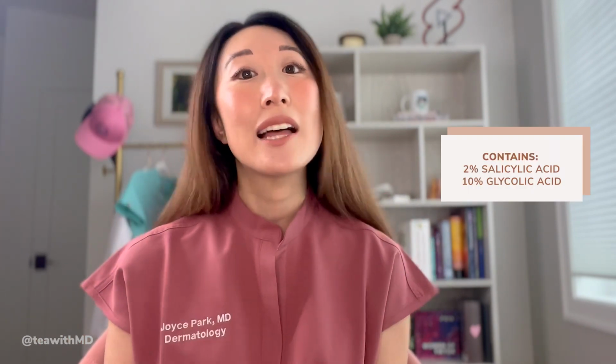Next part of her PM routine, Margot washes her face again with the Lancer cleanser. Next, after cleansing, she uses her Peter Thomas Roth Goodbye Acne Max Complexion Correction pads. This is a combination of acids, 2% salicylic acid, which is a beta hydroxy acid, and 10% glycolic acid, which is an alpha hydroxy acid. It also comes with aloe and allantoin, which helps to calm irritation, so it kind of counteracts the more irritating effects of the acids.